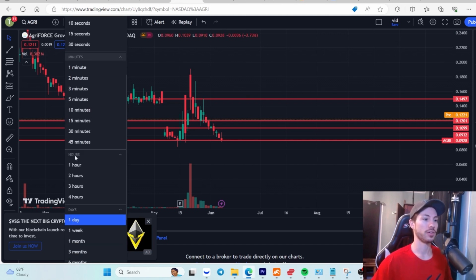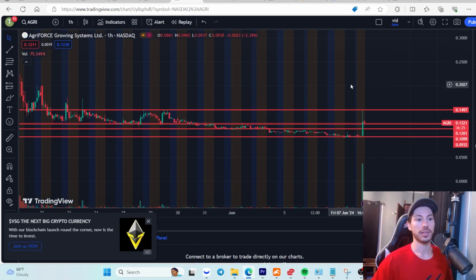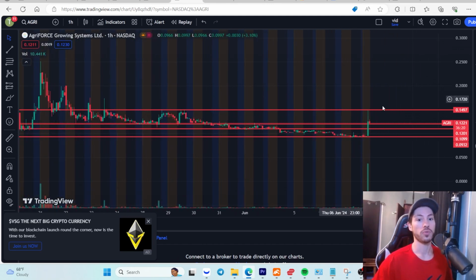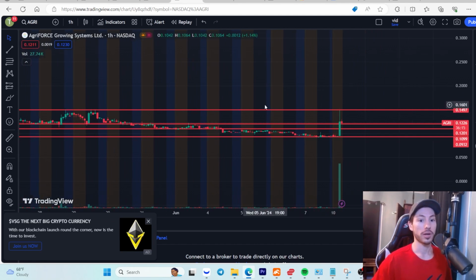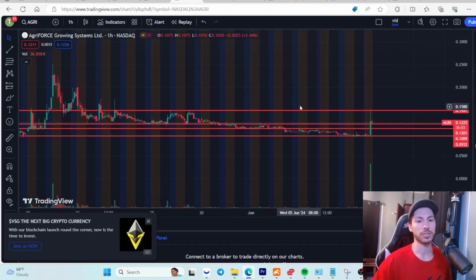So looking at the 1-hour chart right here, obviously we need to break this 15-cent level, and we could see another big leg up, and that's what I'm looking for. Like I said, we just briefly touched it. We wicked up here, and the market hasn't even opened yet, so we will see if we do test this level and hold over it. So that's what we're looking at with AGRI, which finally has some big volume. And guys, like I said, they do have a delisting date, or they do lose compliance, I believe, early July. So exactly in a month, July 8th, I believe, if I do remember it right.